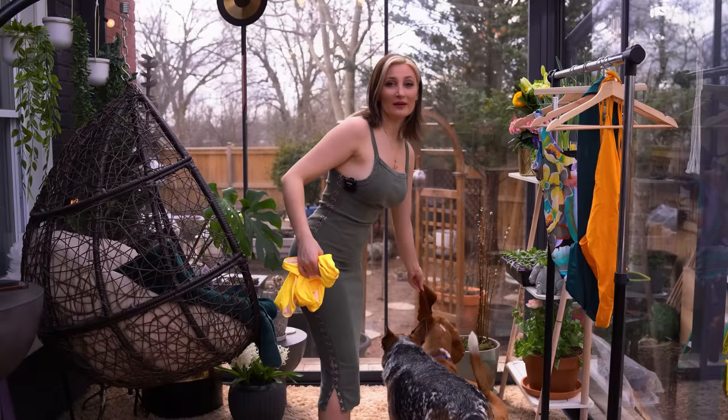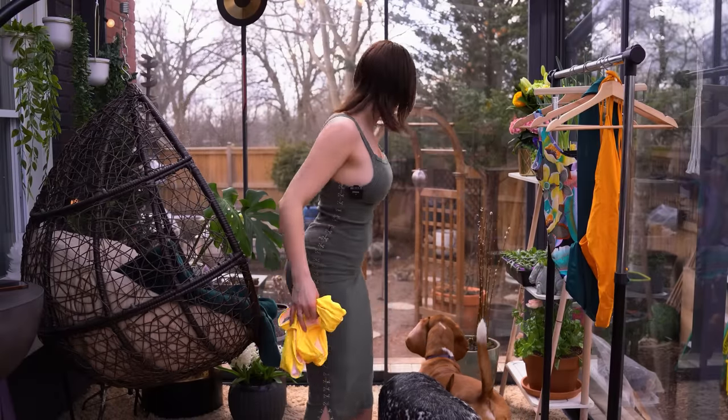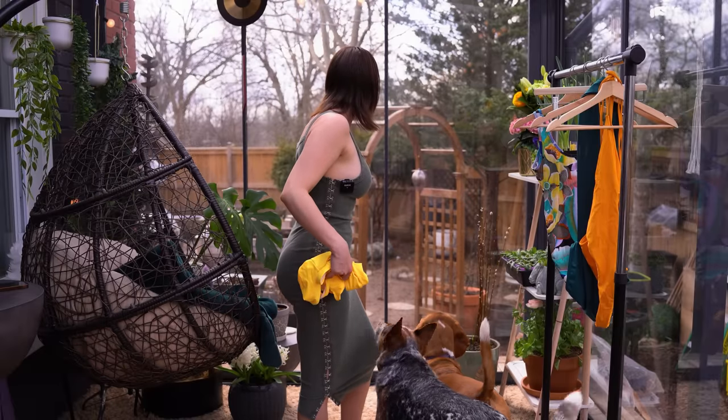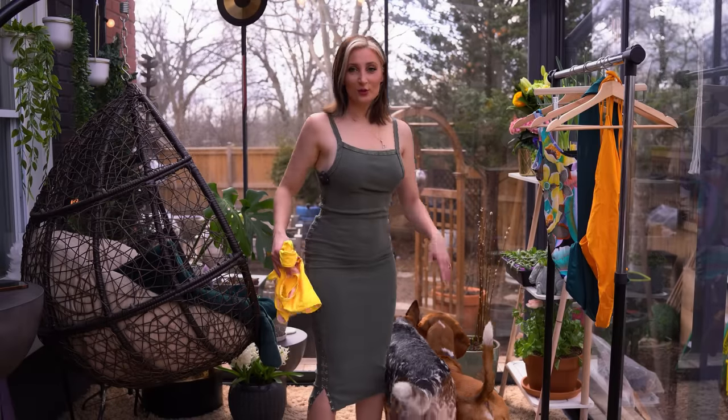Yeah. Oh, there's this. Oh my God. There's a squirrel in the garden. Oh, it's right there. Uh-oh. Nala. Nala is the squirrel hunter.